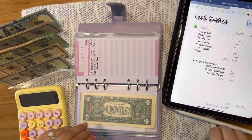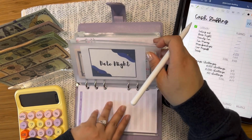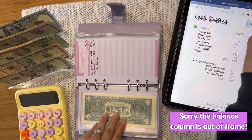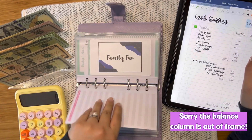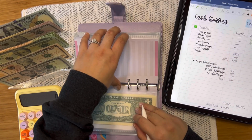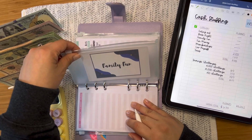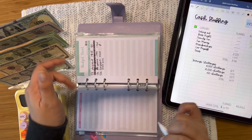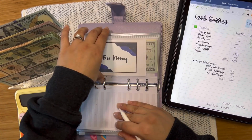Oh, before I forget. So what did I say? Eating out now has 180. Date night has $76, and I'll update these budget sheets later. Family fun has 0 because all the money that was budgeted has been spent for the month.